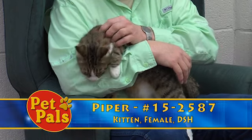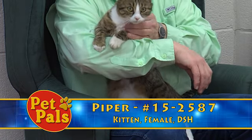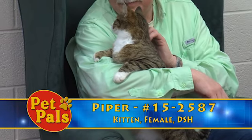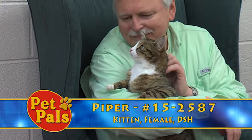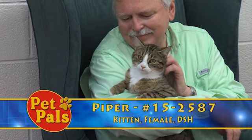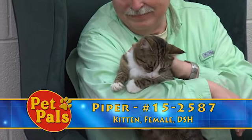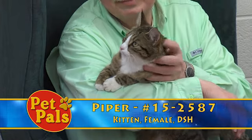We also test our cats for feline leukemia and feline immunodeficiency virus, and she has tested negative for both of those. Any cat on our adoption floor, that's one of the processes that we do on our initial exam, is to test them. So if you're interested in adopting a cat from us, you know that they've tested negative for those 2 viruses. We do color code cats as well as dogs, and she's color coded orange.